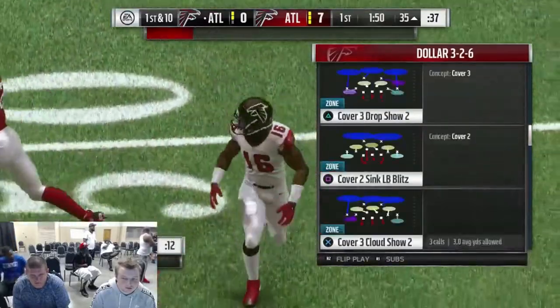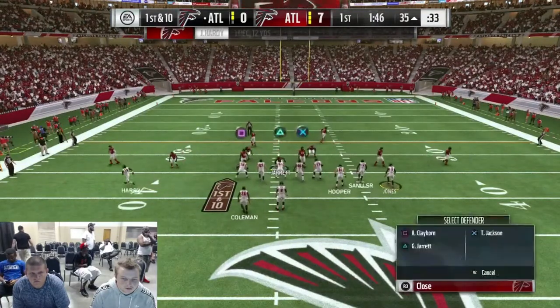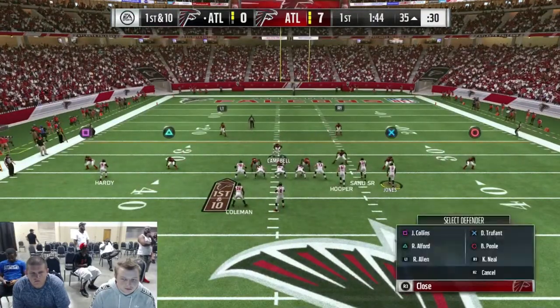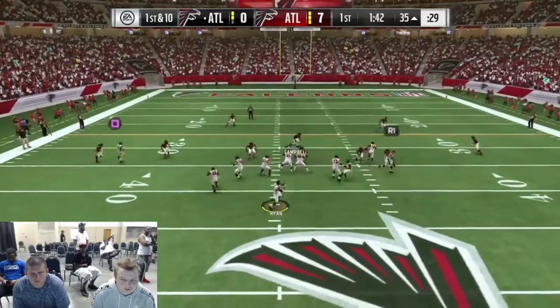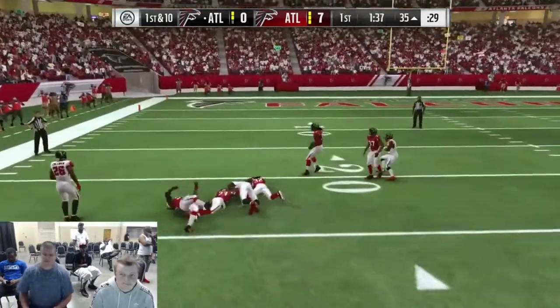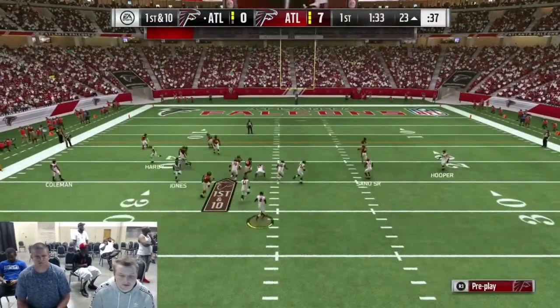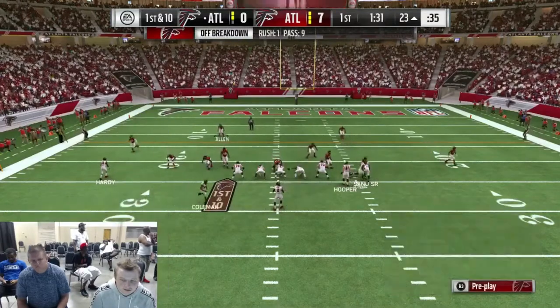Let's make this one simple. What a catch, especially the finishing part of getting his feet in bounds, toe tapping, and of course, foot dragging. A little tapestry, if you will. Oh, I like it. He completes it to Julio Jones. And brought down, but not before they're inside the 25.